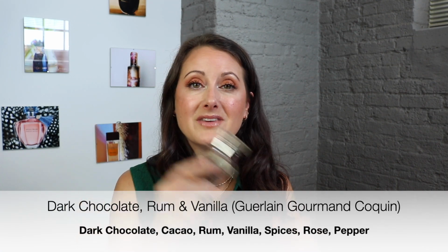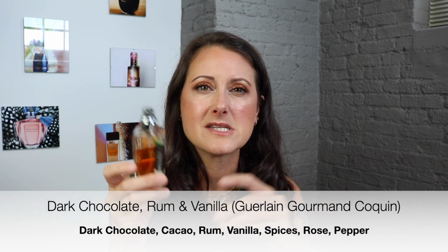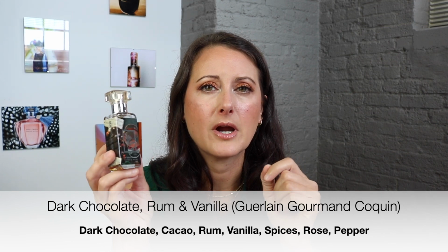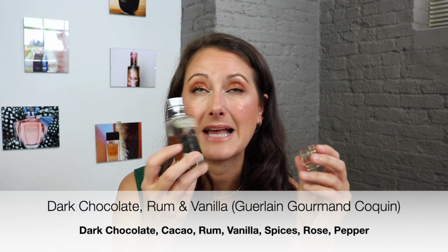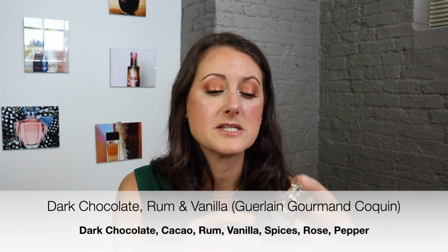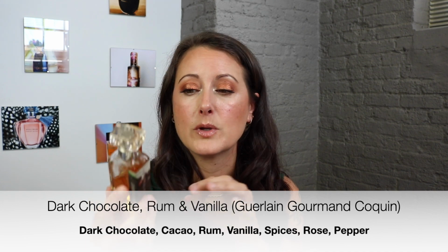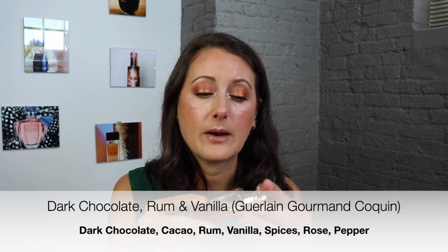Okay, next we have dark chocolate, rum, and vanilla. This is Guerlain. Is this Guerlain Gourmand Coquine? I think it is, if I remember correctly. I think it's Guerlain Gourmand Coquine. I'm pretty sure. I love this one. Mine is old and fully macerated and it is beautiful. It's a gorgeous chocolate fragrance, like a really beautiful high quality chocolate.